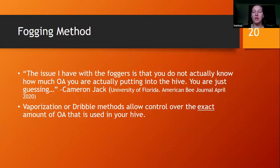And I don't know if it just means I have control issues, but if there is something I can control in my hive, I am going to do it. Because one, if you're using this in the late fall or early spring, it's really critical times in your hive. And so why are you going to use a method that you're not really sure if it's being effective or not in your hive? Use the vapor method, you know it's going to be effective.